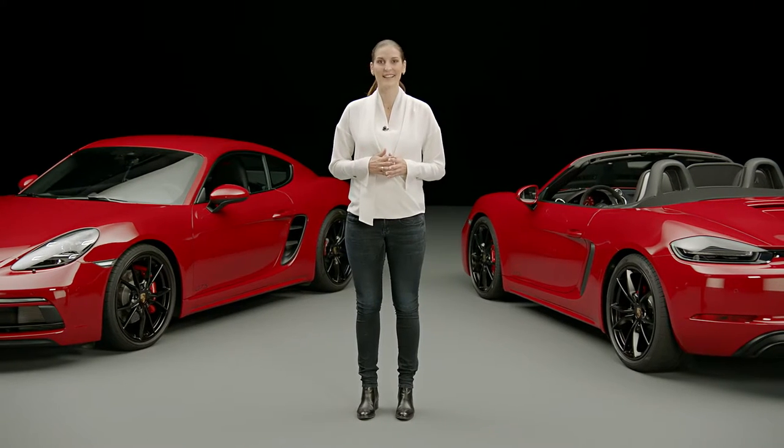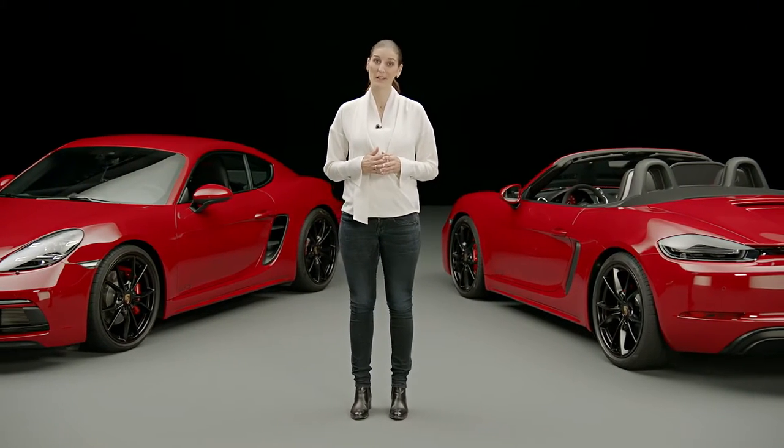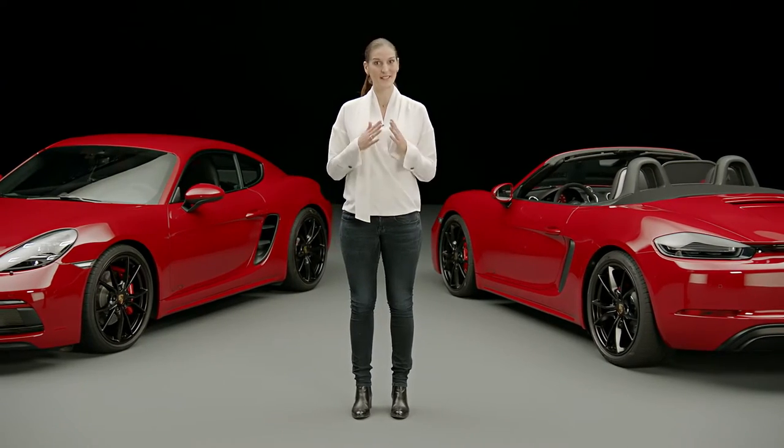Thanks to their many innovations, both the 718 Cayman GTS and 718 Boxster GTS continue to hold top spot in their segments. Now it's time to fulfill your love of bends and corners for yourself with these two Porsches. Enjoy the ride!